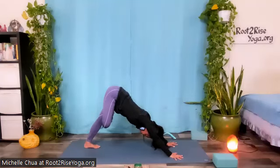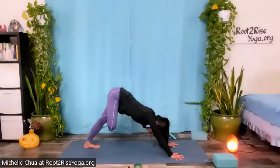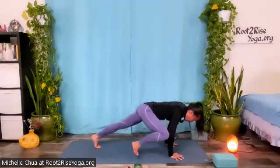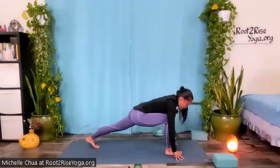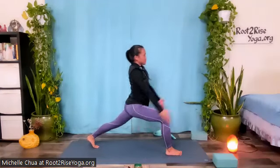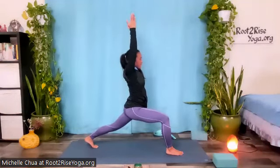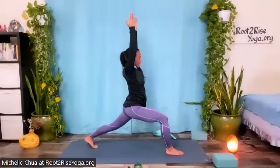Deeply inhale here. Then exhale as you tap your right knee outside your right upper arm and plank. Step the foot beside your right thumb and stay on the ball of your left foot. Inhale, rise up to crescent lunge. Just passing through, so one more full breath here.